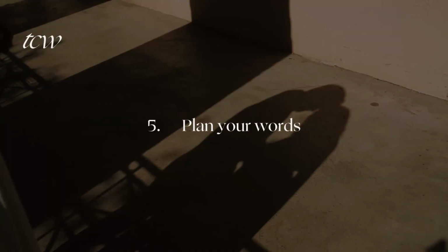Tip number 5 is to think about your words. It's completely natural to be a little nervous, but this is why it's so important to be prepared and have a plan for what you want to say in the proposal. Take some time beforehand and make some notes. Really think about what it is that you want to say. It doesn't have to be elaborate or super poetic language, so please don't be worried by anything like that. Just say how you truly feel.